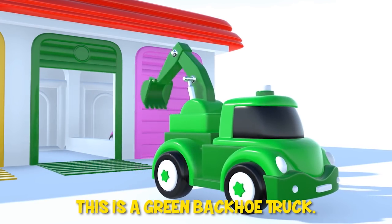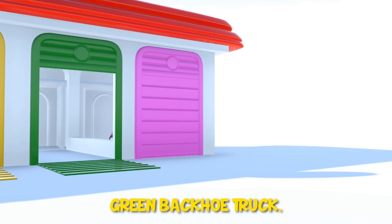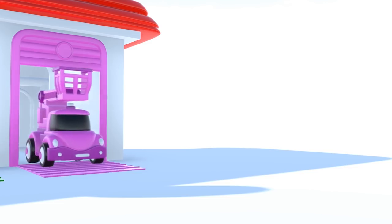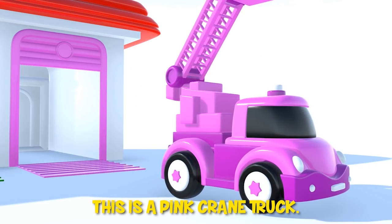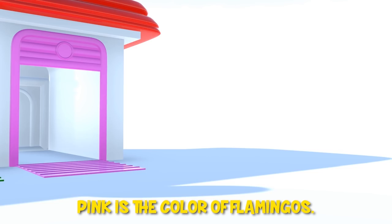This is a green backhoe truck. Green. Green backhoe truck. Green is the color of grass. This is a pink crane truck. Pink. Pink crane truck. Pink is the color of flamingos.